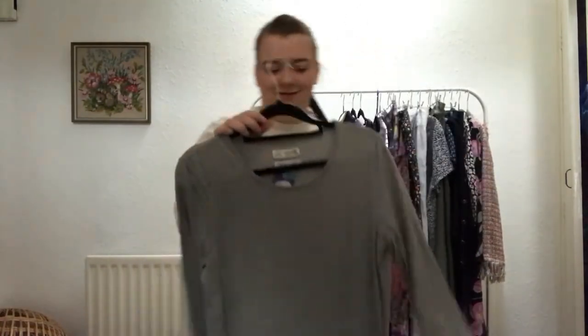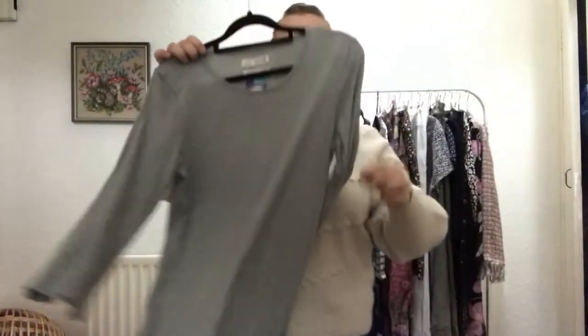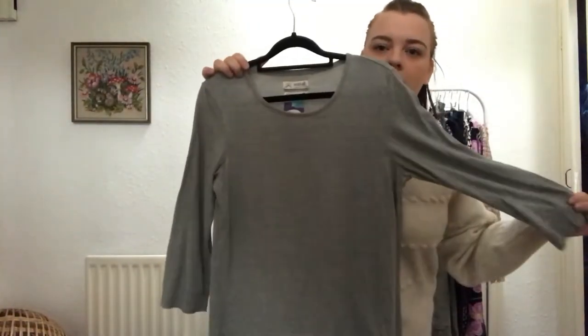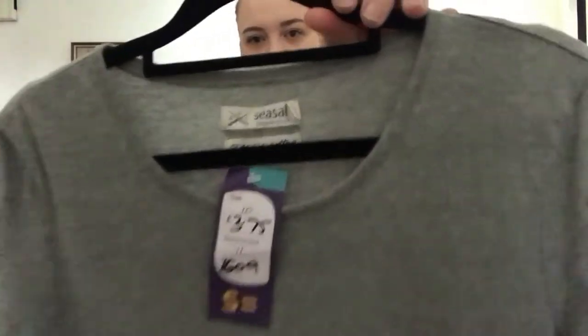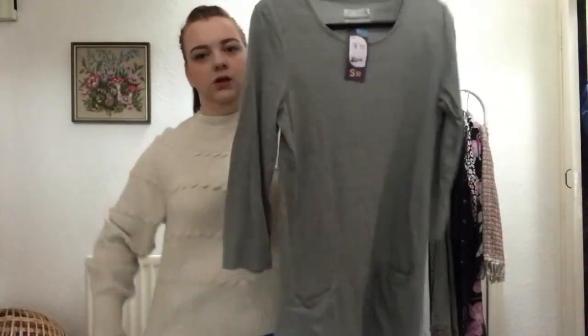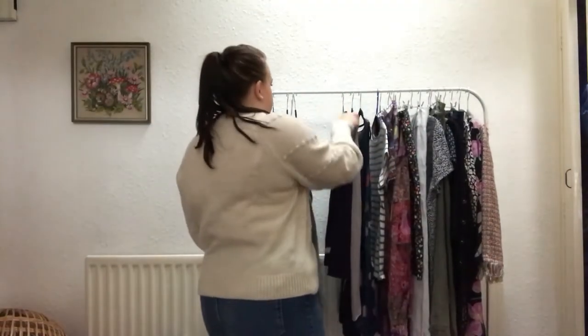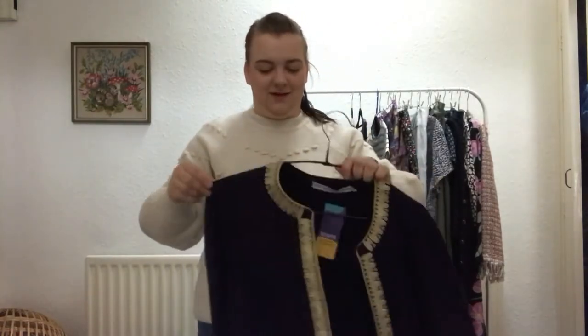More Sea Salt. Obviously, it's all been hung up together. Organic cotton, like a grey. It's got little pockets at the front. Little tunic top. This was £3.75. But yeah, that one's quite nice. That one won't go for as much because it's plain, but still, Sea Salt always sells well for me. Sorry if you can hear banging. The cats are running around like psychos.